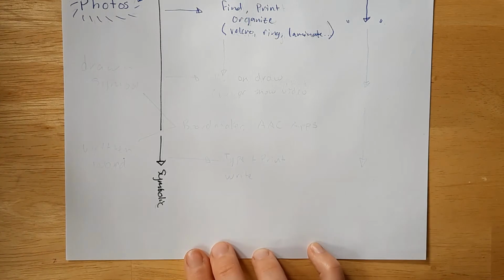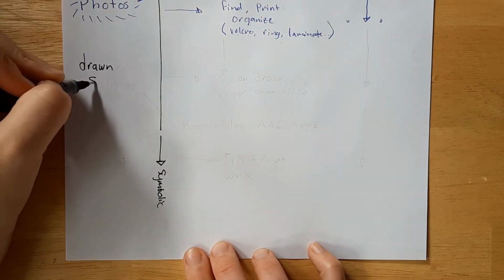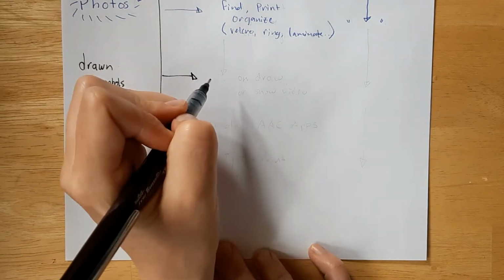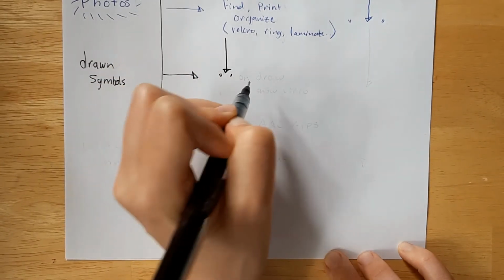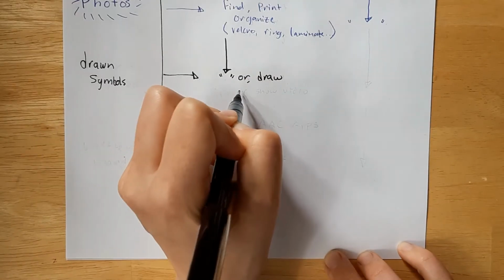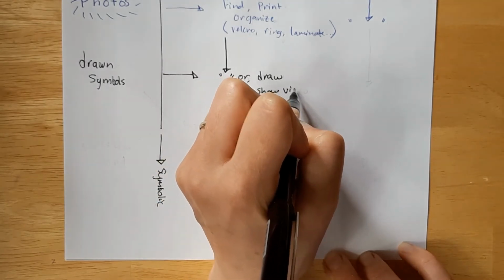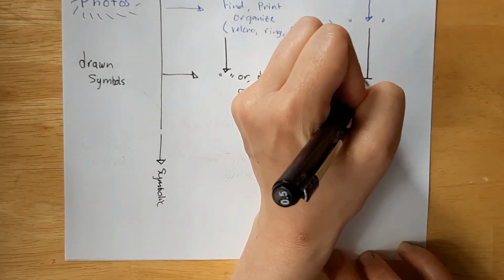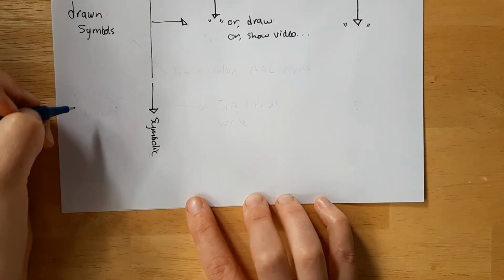Similar to photos, drawings are another form of visual that's a little bit more abstract because they are symbolic representations of the physical item. So in the same way that you'd use photos, you need to find, print, and organize your drawings. You can draw them yourself as well. That totally works as long as your drawings can clearly represent what you're trying to communicate. And these need to be organized by printing or putting them on a ring, etc. The way that you're going to use them is the same. You're going to say your key word while pointing to the important visuals.